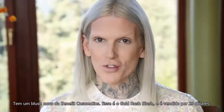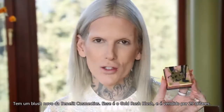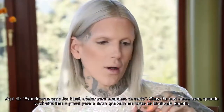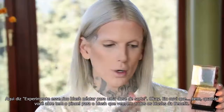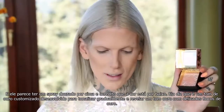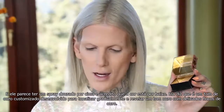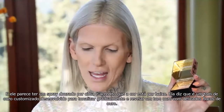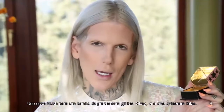Now, there is a brand new blush from Benefit Cosmetics, and this is the Gold Rush Blush. This retails for $29. What does it say on here? Sweep on this rich golden nectar blush for a stroke of luxe. All right, you guys, so I think what I've heard is when you open it up, there is the brush that all Benefit bronzers and blushes come with, and then the top of this is, I guess, an overspray of gold. So there is, I guess, some color underneath here. It says custom golden nugget design and overspray that gradually lifts away to reveal a rich golden shade infused with delicate golden flecks. Sweep on this nectar blush for a rush of glittery pleasure. Okay, I see what you did there.